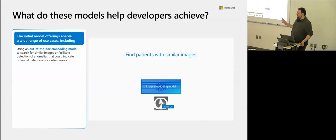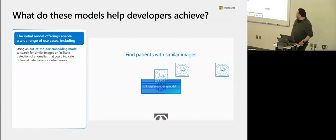Also, if you have any questions, please just stop me. You don't have to raise your hand or anything. I'll slow down. But so, what can we do with these models?